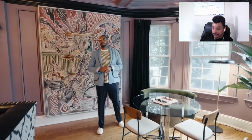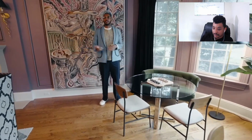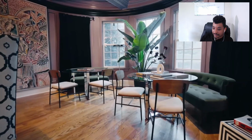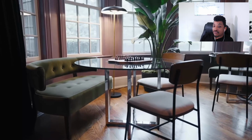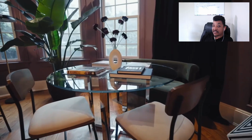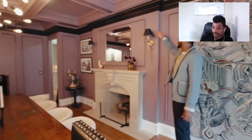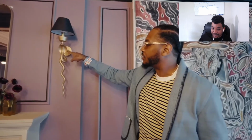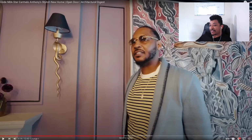I love lounges. I love hotel lounges. I love hotel lobbies. You can just chill, hang out, have a drink, coffee, tea, whatever's your preference. So this is that vibe over here. This is the type of hotel lobby lounge area you do when you don't have small children. Chess, books. I'm always looking forward to reading a book that day. Again, details, light fixtures, amazing.